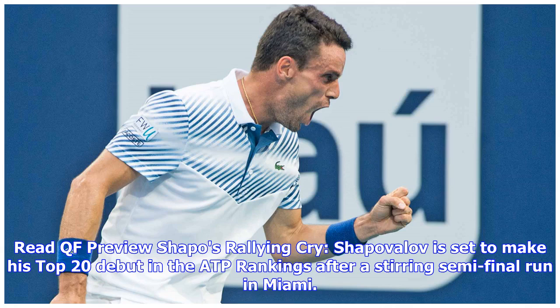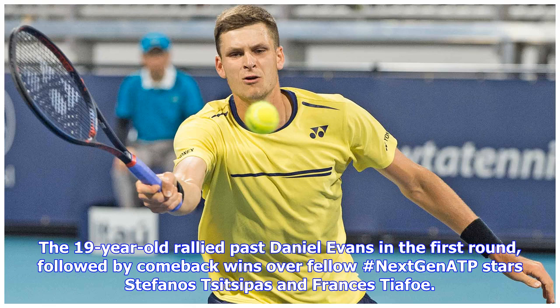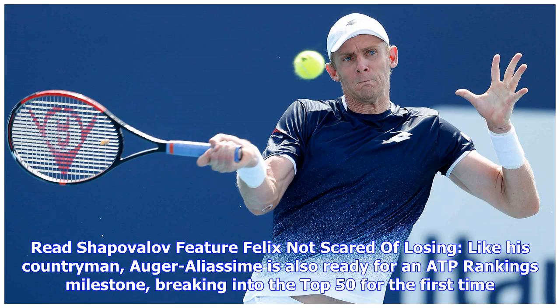Read QF preview. Shapoval's rallying cry. Shapovalov is set to make his top 20 debut in the ATP rankings after a stirring semi-final run in Miami. Perhaps his most impressive achievement of the fortnight was his trio of comebacks from a set down, exhibiting great poise under pressure. The 19-year-old rallied past Daniel Evans in the first round, followed by comeback wins over fellow opponents. Read Shapovalov feature.